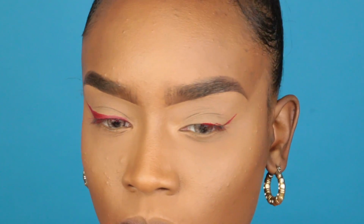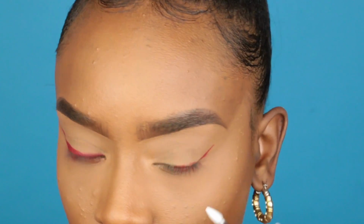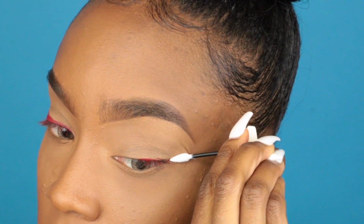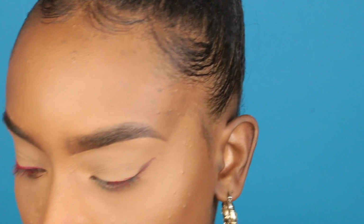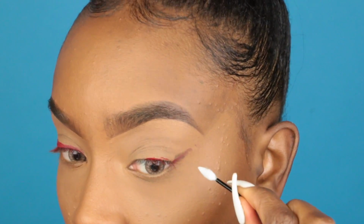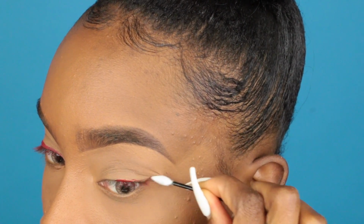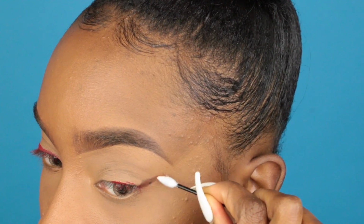Crap. It's not even. So these really come in handy, these little Q-tips. This is a good little mess up so I can show you guys what to do. I'm going to take a little bit of makeup remover on this little Q-tip like this. I'm going to erase that line that we just did.